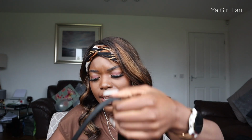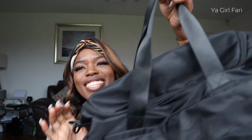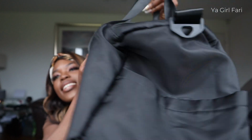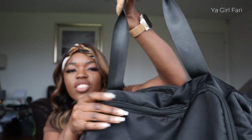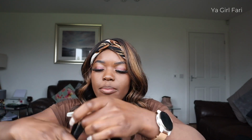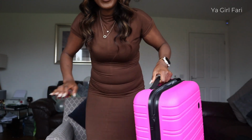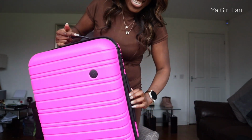There's definitely been one time where I got charged by EasyJet. So it depends who's serving you that day if they're going to be checking bags. But yeah, I took this bag here and yeah, it's very spacious. It's sturdy enough. So for me, this was good. So I could put some of my essentials in there to carry on the flight and when I was traveling. And then just for reference, the other bag that I took was about this size. Oh, not me falling over. But it was about this size here.